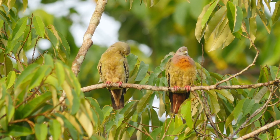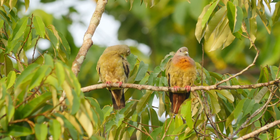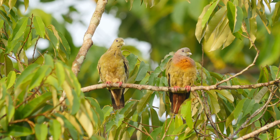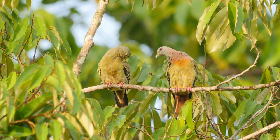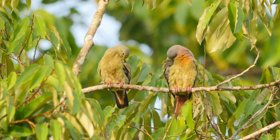Who might have thought it? Their sexual dimorphism is well recognizable. Mr. Little Green Pigeon, with its reddish breast and undertail coverts, has taken seat to the right.